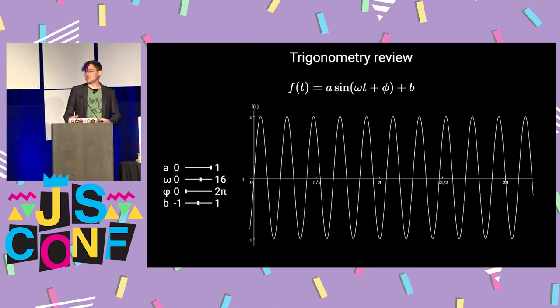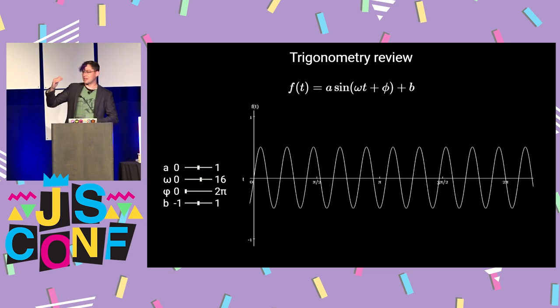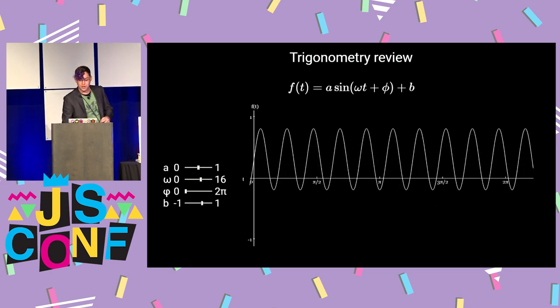Then next up we have A, which is a scaling factor for the sine wave. Right now this is going from negative 1 to 1, but if we drop this to, say, 0.5, we can see this gets a little thinner. It's not as tall of a sine wave. And then last up we have B, which is a final, constant offset. This allows us to shift our sine wave around the graph like this.